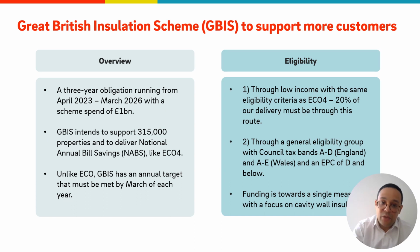The scheme will help build on progress in improving energy efficiency in the country's homes. In 2010, just 14% of homes had an EPC rating of C or above, compared to 47% in 2022. The scheme runs alongside the existing Energy Company Obligation, or ECO, which as we know offers fully funded home energy efficiency upgrades, such as insulation, heat pumps and solar panels fitted to homes of families on low incomes.